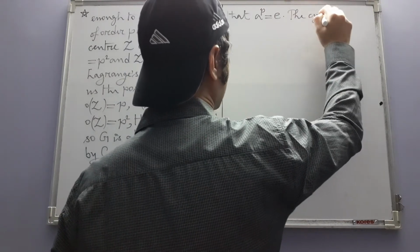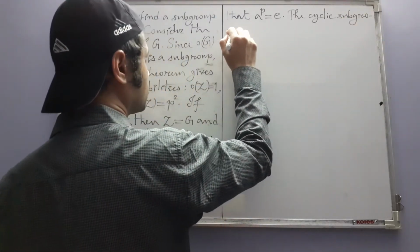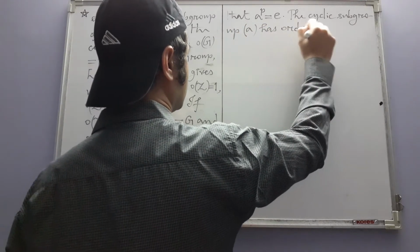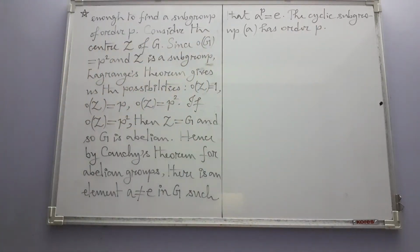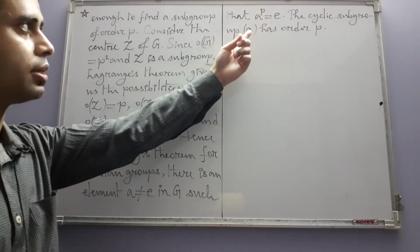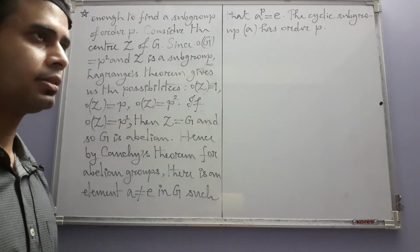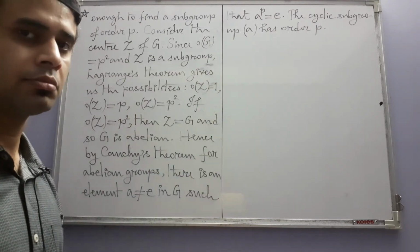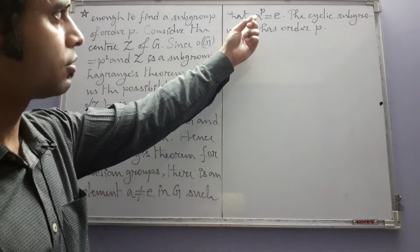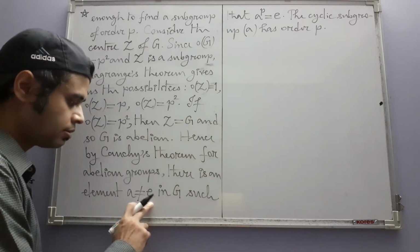In this case, the cyclic subgroup generated by a has order p. Okay, how is it having order p? That is coming from this and this equation. This equation alone tells us that the order of a divides p, which itself is coming from, I think, exercise 36 in some section. We have already come across that exercise, so we are using that and concluding that the order of a divides p. So it is either 1 or p, but then you use this one.